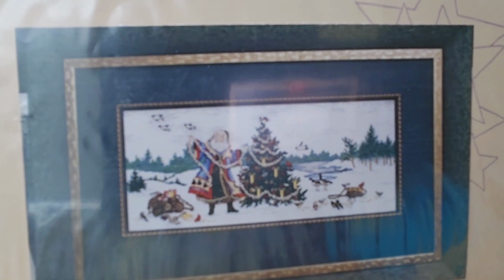Oops. So I just need to make sure that they're flat in the thing. So another Christmas design that I got that I thought was a little bit out of the ordinary was from Stardust, specially designed from artwork by El Catila. So this is called Snowbirds, and if I can try to get it up as close as I can without the glare. Santa Claus on some snow with a Christmas tree.